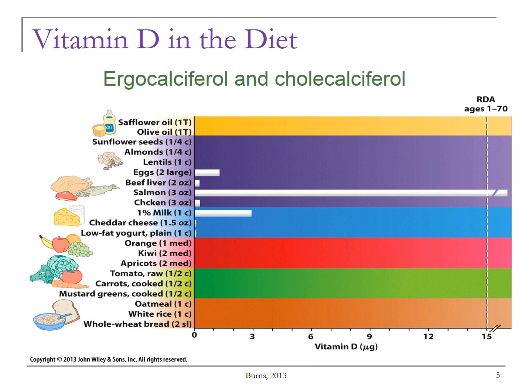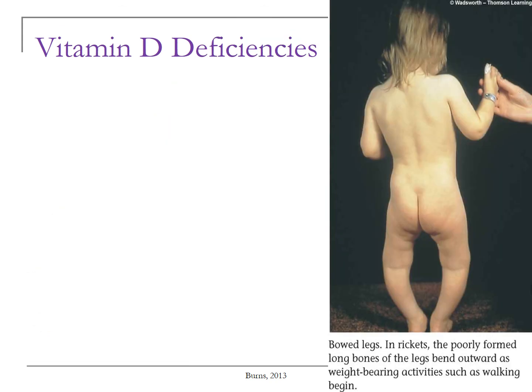There are 2 forms of vitamin D, vitamin D2, ergocalciferol, which is the plant version that is also added to fortified foods, and vitamin D3, cholecalciferol, which is the animal version. In vitamin D deficiency, production of calcium-binding protein, or the protein that binds calcium in the intestinal cells, slows. Even when calcium in the diet is adequate, it passes through the GI tract unabsorbed, thus leading to a calcium deficiency.